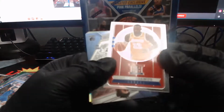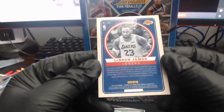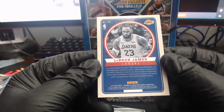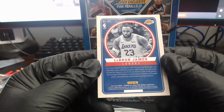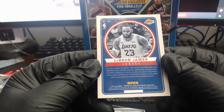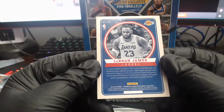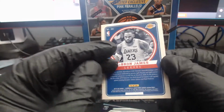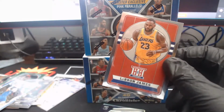Another LeBron James, Hometown Heroes. This card here, in a star-studded showdown with Giannis Antetokounmpo and the Bucks, James delivered 37 points, 8 boards, and 8 assists to lead the Lakers to a 113-103 win on March 6, 2020. In the process, the 4-time MVP became the third player in history with 34,000 points, joining Kareem Abdul-Jabbar and Karl Malone. Nice little insert of LeBron.